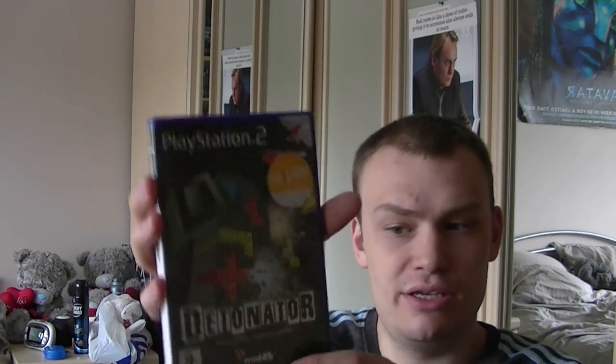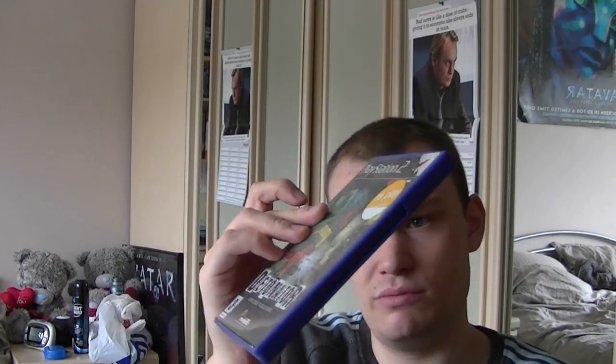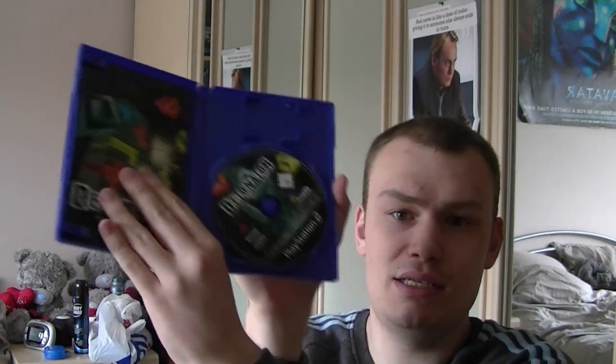And some more pickups from HMV, because they're getting rid of all the PlayStation 2 games and selling them for basically 98p each. So here's some I got a couple of weeks ago, and that first one is Detonator Explosive Puzzle Game, or just Detonator, which is box complete. Looks like an interesting puzzle game, so we'll give that a try eventually.